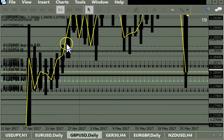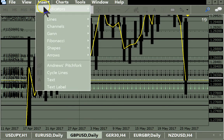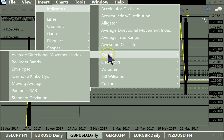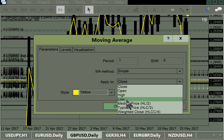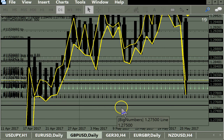Here, let me make this easier. Now, it's not that wicks don't matter, but if you insert indicators, and everything I run is one period because I don't want any lag on anything. And I'm running a moving average on the lows only. So you come here and you want to see what the bottom, the bid is for the whole market on the lows for the vacuum there.